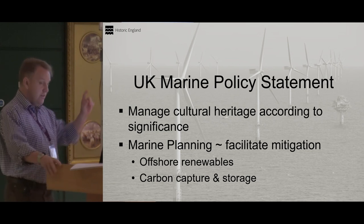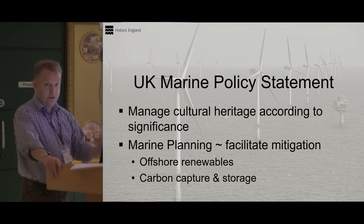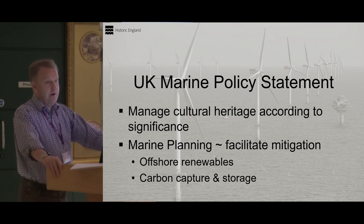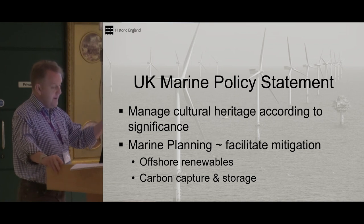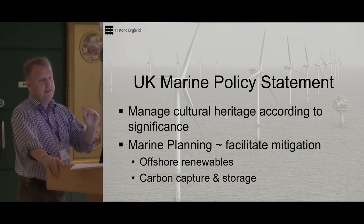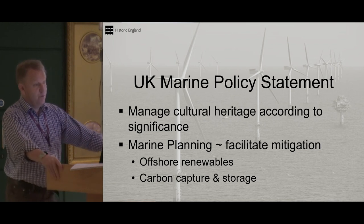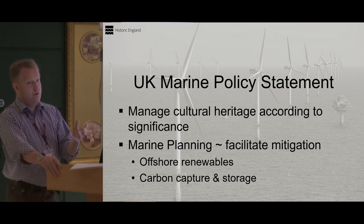And for marine planning, climate change distilled down into two areas in terms of adaptation here. So the offshore renewable sector, both wind-generated and tidal hubs, large experiments and subsidies formerly in those areas. And also this new innovation of carbon capture and storage. And the first carbon capture storage system will come online in 2020 in the North Sea. And that will pose interesting challenges for how a regulator such as Historic England reacts to new marine planning.